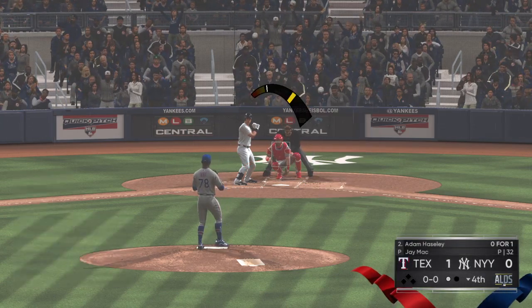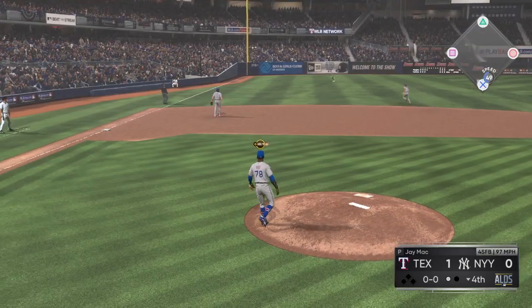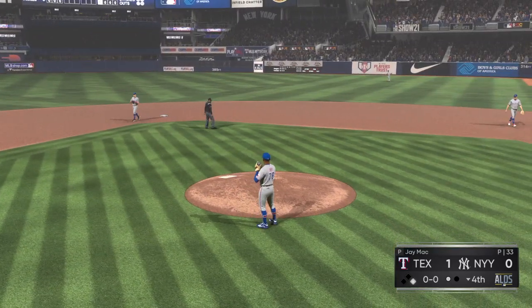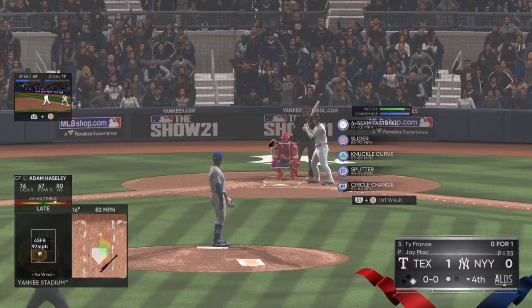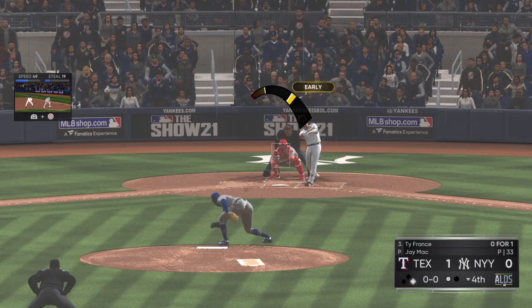Now batting. Into the box, Adam Hazley. Swing and a liner. That's a hit, the first of the game for the Yankees. Take a look at this again in slow motion. He tracks this thing all the way, gets his hands quickly through the zone, and just rips it down the left field line, just how they draw it up.